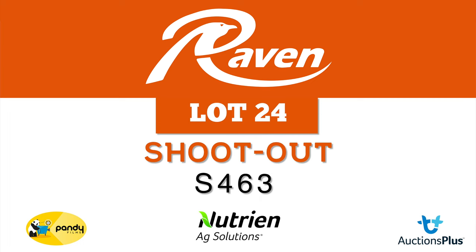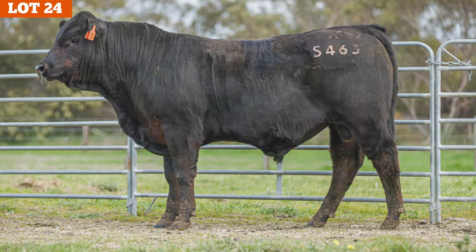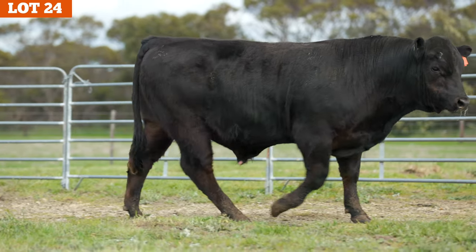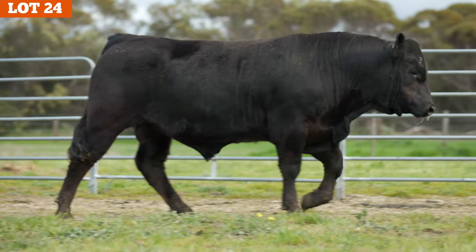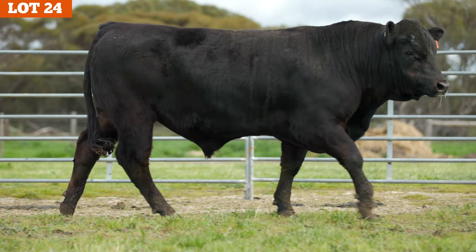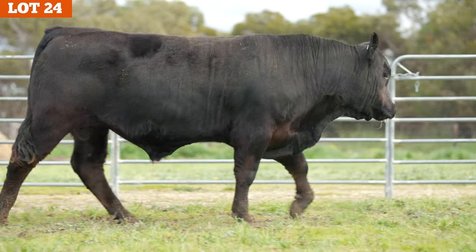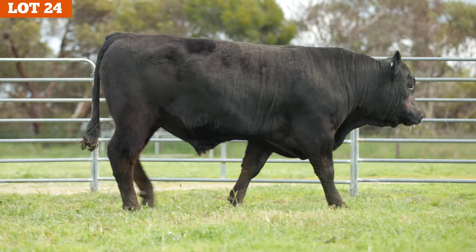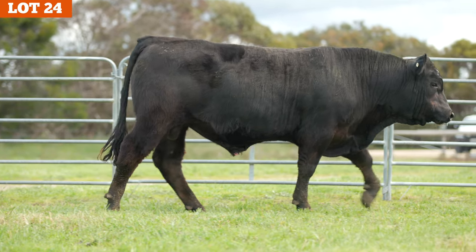Lot 24, Raven Shootout, S463. It's a high performance shootout. Boasting 7 traits in the top 5% or better, this guy is locked and loaded. Raised by a first calver and out of Quagmire, who now resides as a herd sire at Stars Limousin, New South Wales. This guy is bred in the purple.